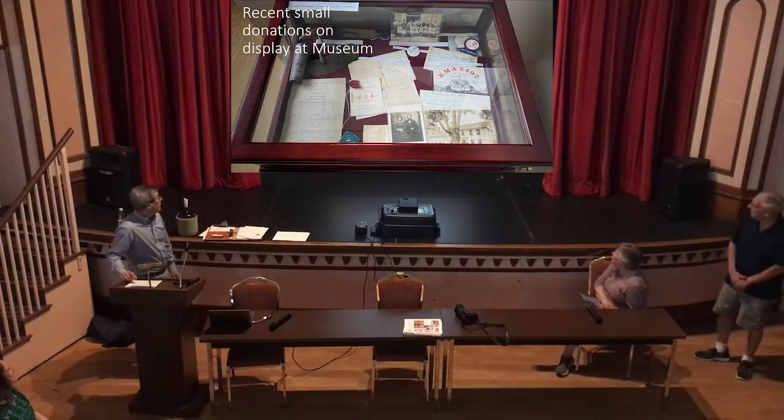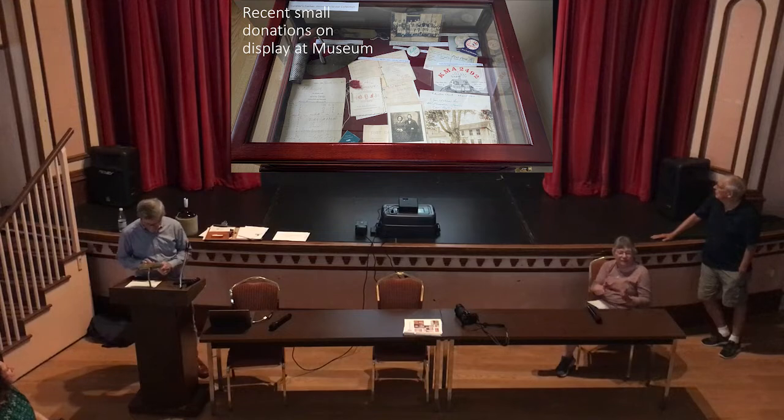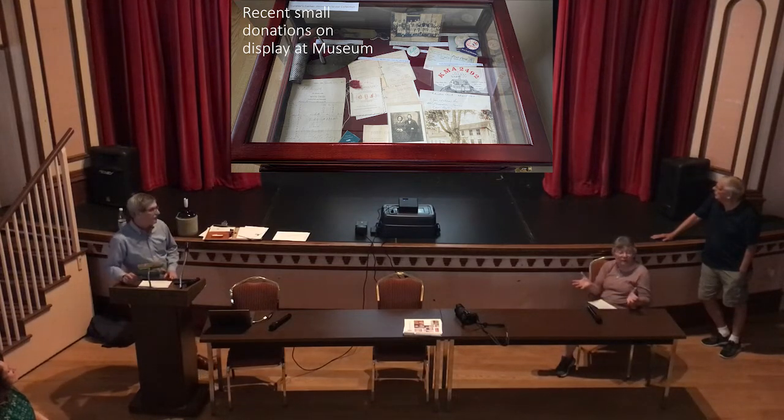And the item in the middle, which is a 1888 dance card for something called the Quiet Young Fellows. And it's a really cool dance card. Came to us from eBay. Somebody bought it on eBay and shipped it to me. I have no clue who it is.